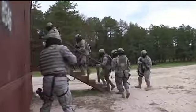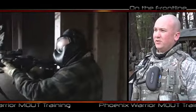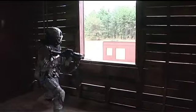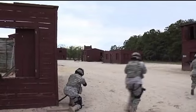We're doing close quarter combat. Basically, we're learning to clear buildings and encounter enemy in those buildings. Getting this training right before we deploy, get your confidence level up. It helps you realize that the training that you just received is practical in the real world.